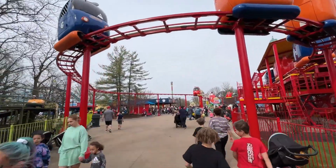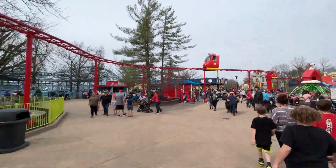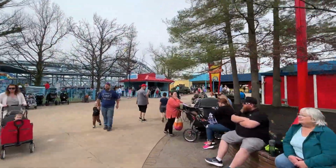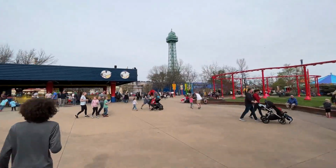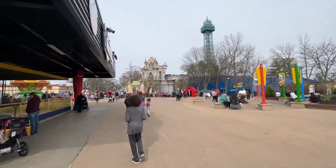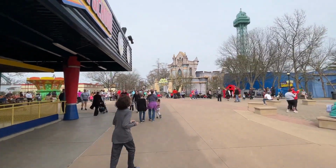Now we are going straight and we're heading back towards International Street. Just on the left here is the entrance to the biggest kiddie coaster, Woodstock Express. On the left here is a smaller Dodgems ride for kids and a small swing ride.